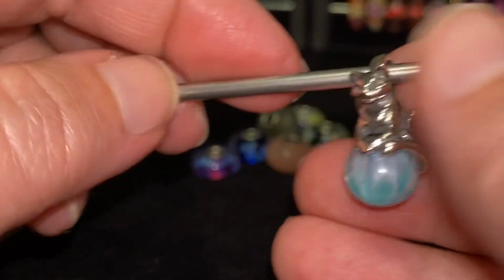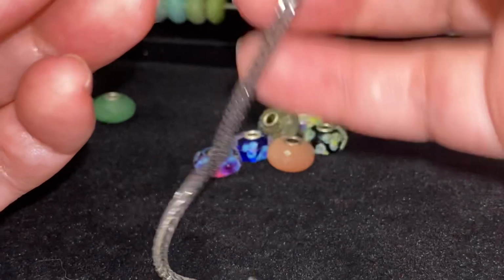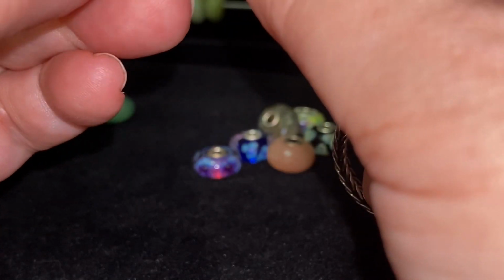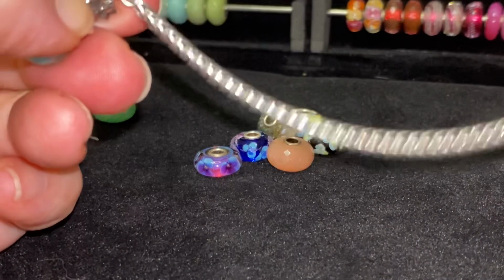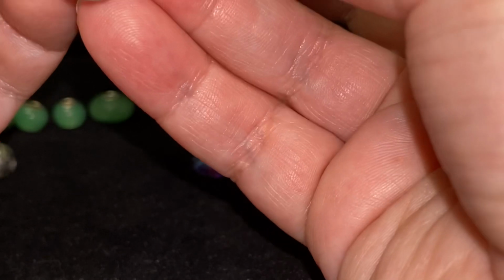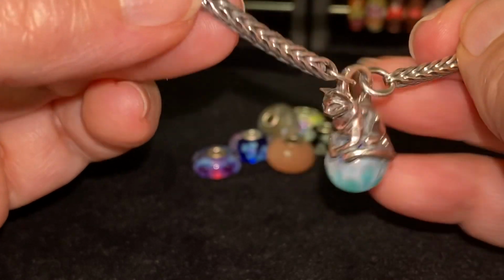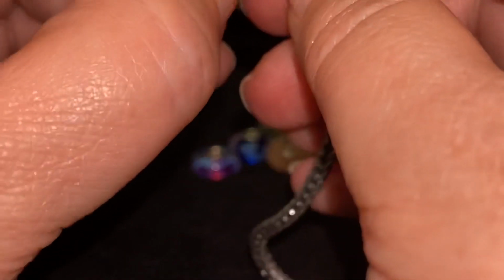Now, I have seen people style this on a bracelet. It might be a little tricky to do, but this is just one of the Trollbeads foxtail bracelets. And I have seen people style the bracelet, forgive me here, where they use the pendant as the clasp for the closure of the bracelet itself. But its true purpose, of course, was as a fantasy necklace pendant.